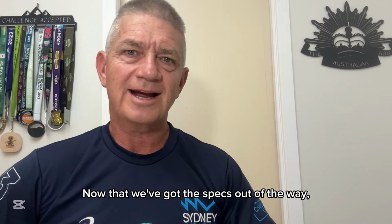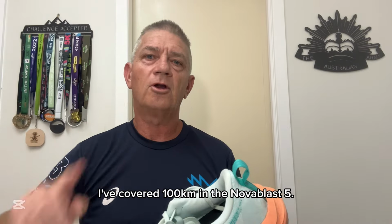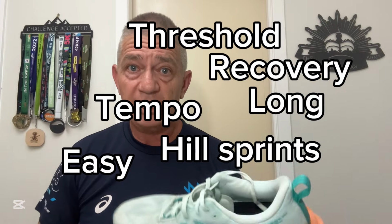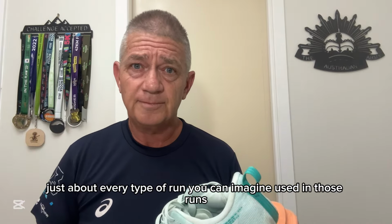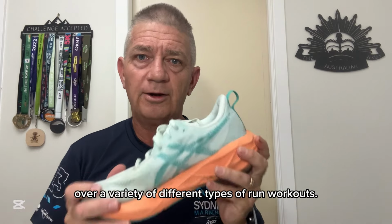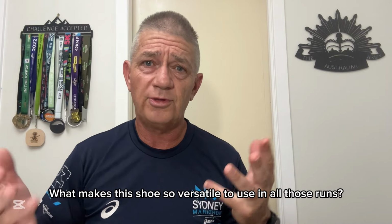Now that we've got the specs out of the way, what do these bad boys like to run in? I've covered 100 kilometers in the Novablast 5. I've done easy runs, long runs, recovery runs, tempo runs, threshold runs, hill sprints, speed repeats, threshold intervals, just about every type of run you can imagine. I used it in those runs just to test how the shoe would perform over a variety of different types of run workouts.